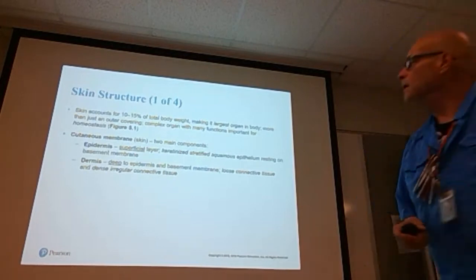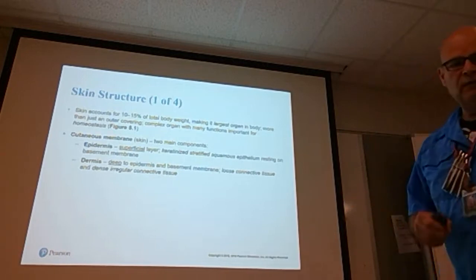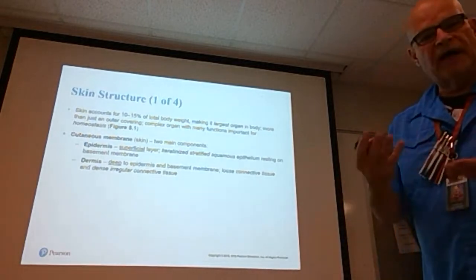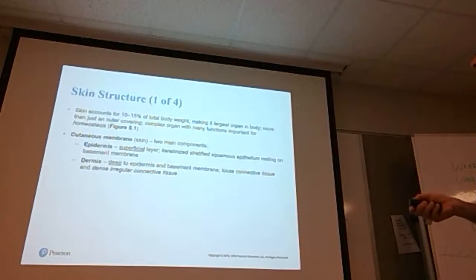Okay, that's two. But it's those epidermal cells that you're leaving behind when you tie up a rope or when you take off a glove and they find the cells inside the glove. Those are epithelial cells or epidermal cells.